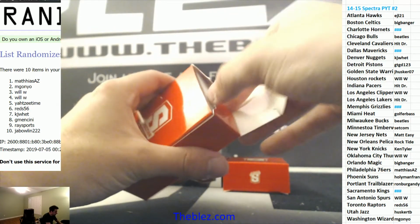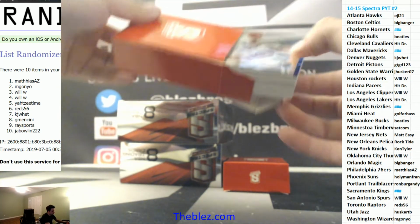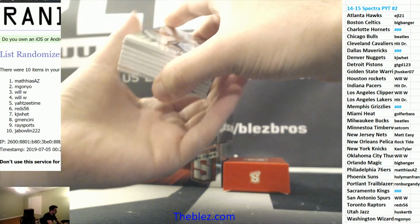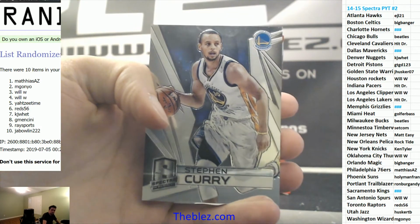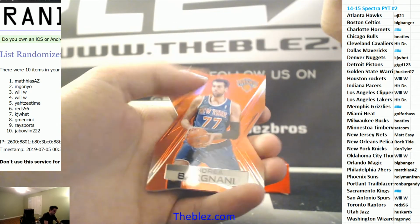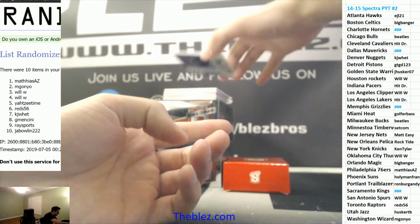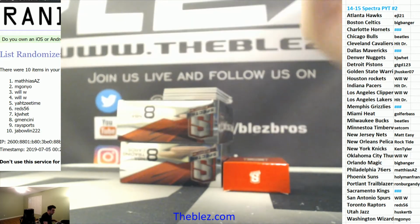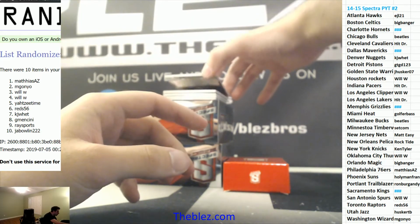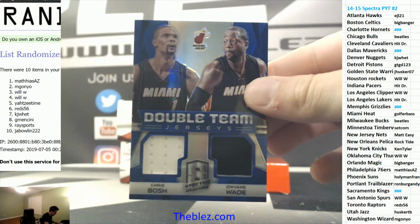Two left. Steph Curry base /75. Barge Nani /25. Jersey piece of Horford for the Hawks /25. Dual jersey piece of Bosch and Wade. Nice card for the Heat.